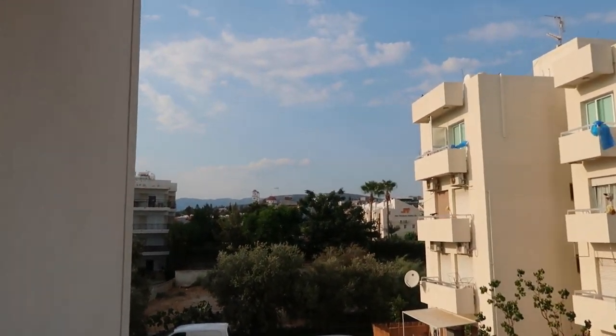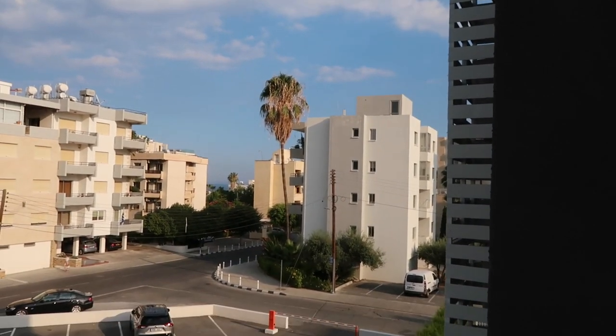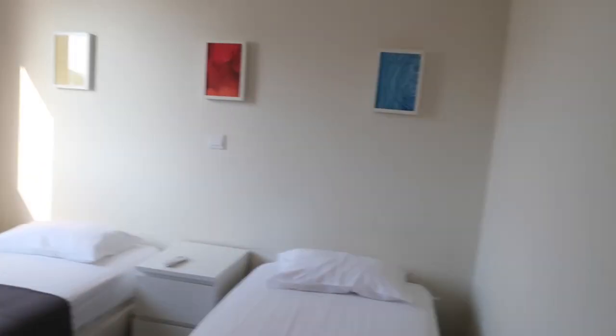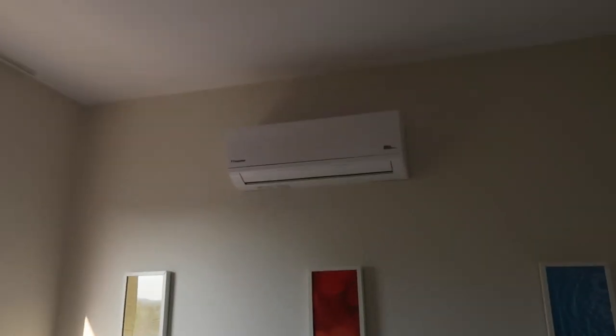Guys, it's so hot, it's very, very hot, I'm telling you. But we're just next to the beach, you can literally walk to the beach from here. And that's the bathroom. It's just a walk-in shower, small bathroom. You have the sink and whatnot. Fresh towels here, which is good. And that's the extra room that we're not gonna use. Maybe a relative might crash after a crazy night out or whatever.